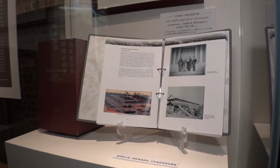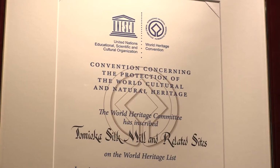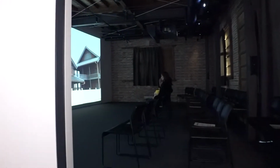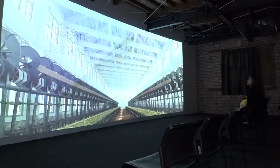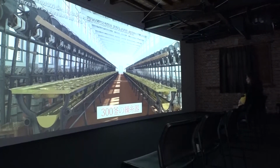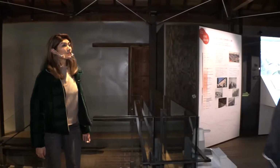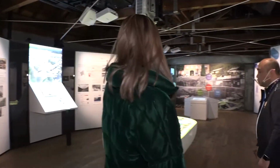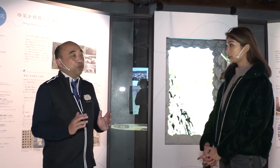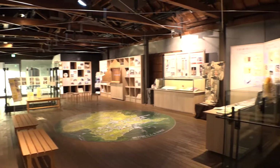On the first floor, we provide an overview of the site, and you can also watch an introductory video in a theater in the back. It's about 15 minutes long, and by watching it, visitors will be able to better understand the value of Tomioka Silk Mill and related sites. We go up to the second floor to learn more about Gunma Prefecture's World Heritage Site. On the second floor, we provide explanations of Tomioka Silk Mill and related sites, and have displays related to silkworm cultivation and silk products.